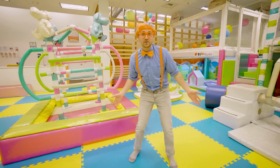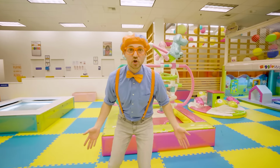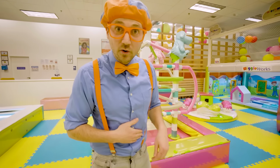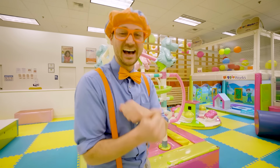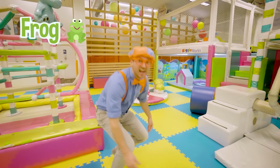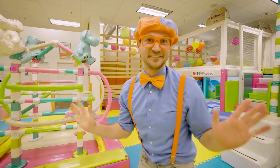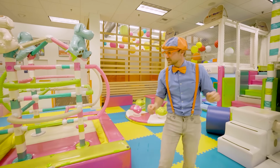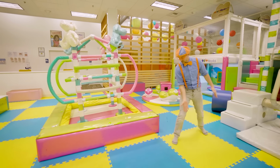Okay, what about a kangaroo? Yeah, that's a good option. Did you know kangaroos carry their babies in their pouch? That is so cute! Or a frog. That's another great option. Frogs love to live near swamps. Okay, let's act like kangaroos and get ready to jump.